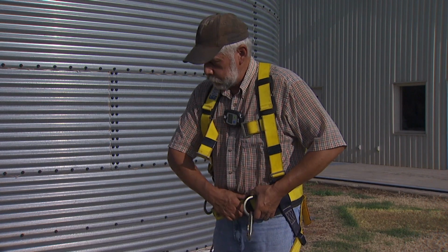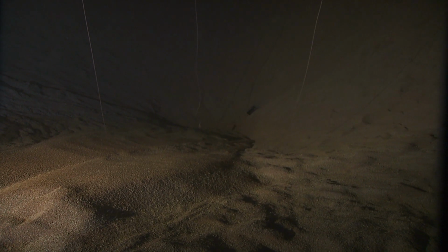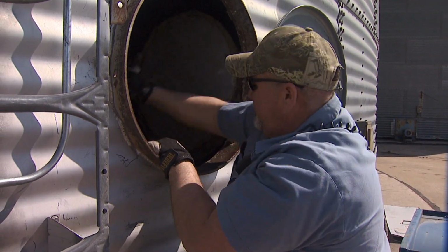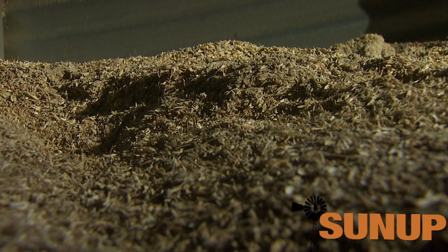All employees who are allowed to enter a grain bin must wear a harness and lifeline. If the grain has been unloaded, there should be a dip or inverted cone on the surface. The best way to break up a known grain bridge is to address it from outside the bin. Grain quality management is critical in preventing a grain bridge.